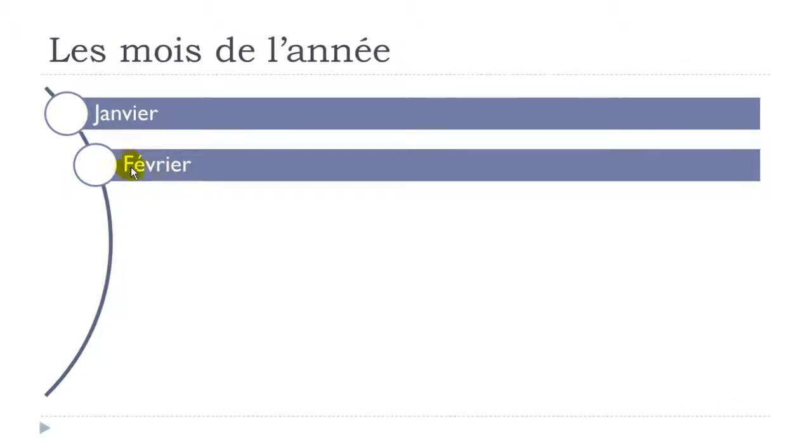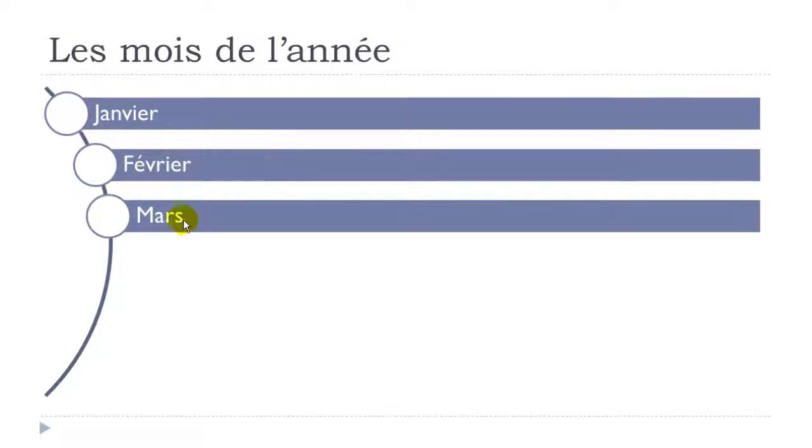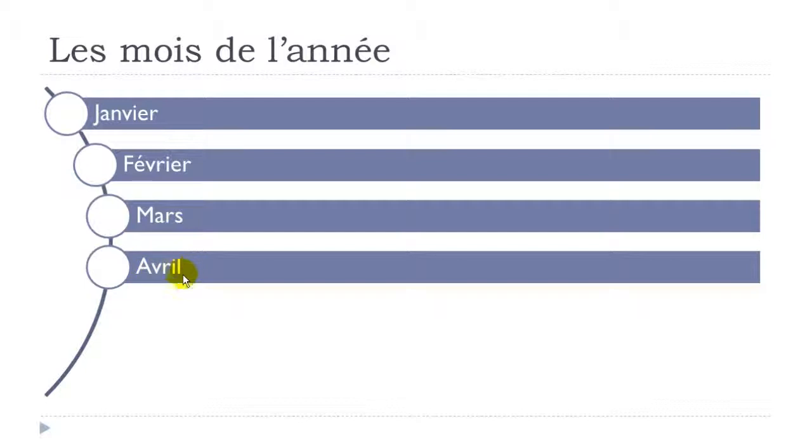Remember when you have this accent aigu on top of the E, you pronounce it é. There is a lesson regarding this topic, so don't be afraid. And if you're not sure about that, try to practice it. Février. Then mars. In a way it's an exception because normally the final S is not pronounced in French. We've got some exceptions and this one is one of them. So mars, pronounce the final S. Then avril.